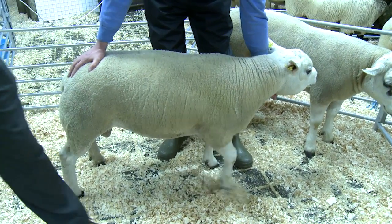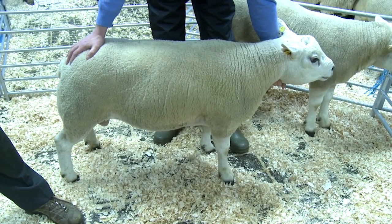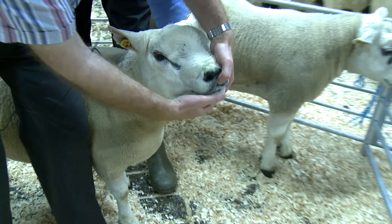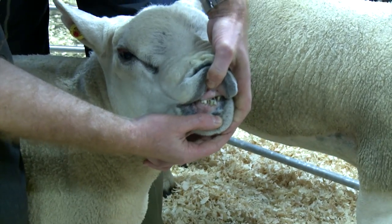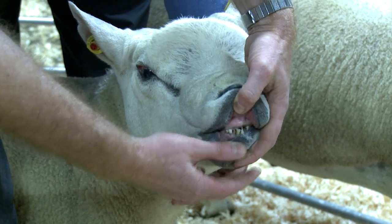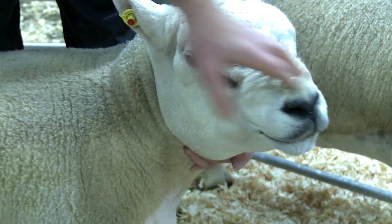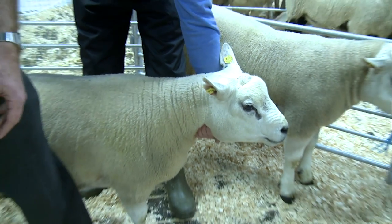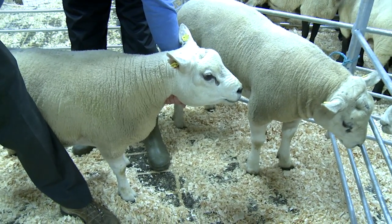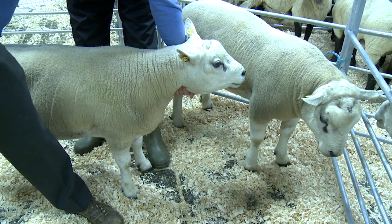Make sure that there's no incisors, the front teeth, too sharp or gone too long, and again that'd be mainly a problem with the older ram. Make sure that the teeth meet on the dental pad evenly. Make sure he's not what I call a hog or a parrot mouth, out that way or in that way. That might show up as the ram gets older, so when you're getting a young ram, make sure that's right.